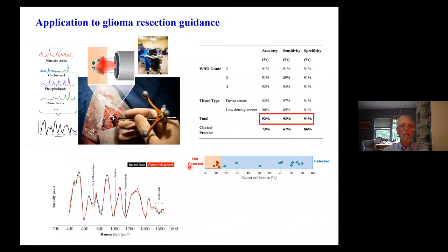So an application of that in surgical guidance is this work from Fred LeBlanc's group in Montreal, where they've developed a Raman fiber optic probe. You notice these balls here, which are actually co-registration devices, so this can be used within an MRI unit, and the surgeon can know exactly where the tip of the probe is. And here are typical spectra.